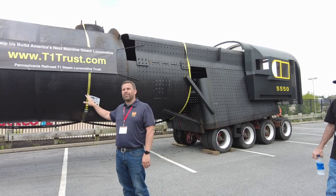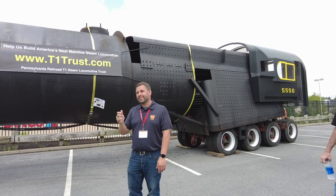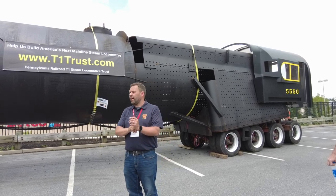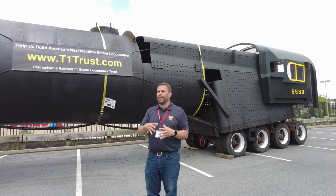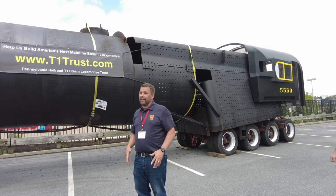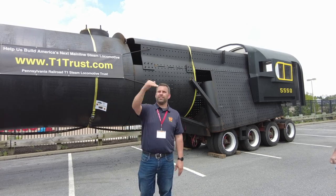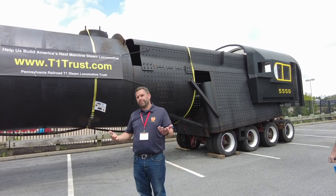At 100 miles an hour, this still has 6,000 horsepower available. And that's coming from the Juniata test plant, where they can actually test them at those speeds. Which is pretty unique, to still have 6,000 horsepower available to you at 100 miles an hour to help you continue to accelerate through.